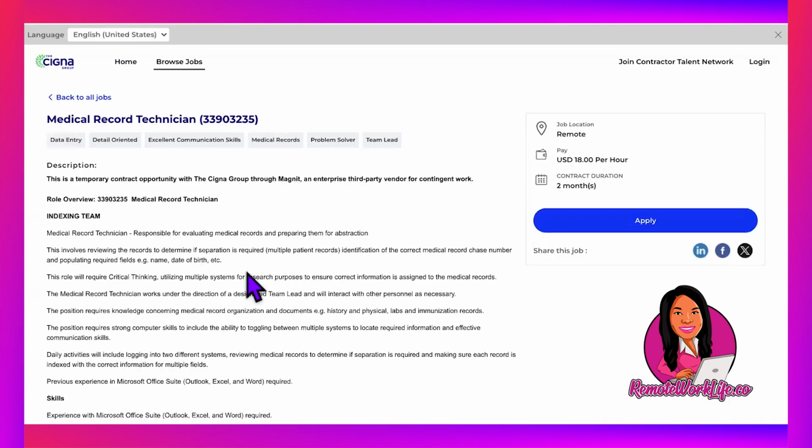So that is the lead, you guys. This is an awesome opportunity. This is great pay considering you don't have to have experience, but for all of y'all who've worked in a healthcare setting and you're like, I want to move towards medical records as my career, like this is for you, okay? And if this is for you, the apply now button is at the top right here.